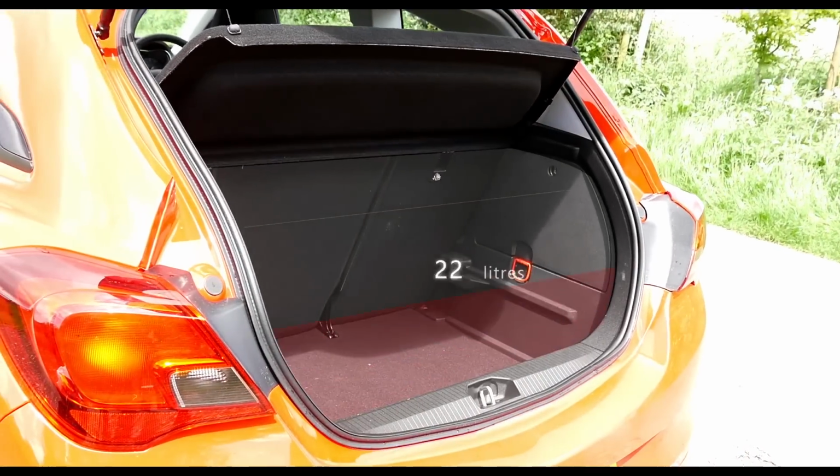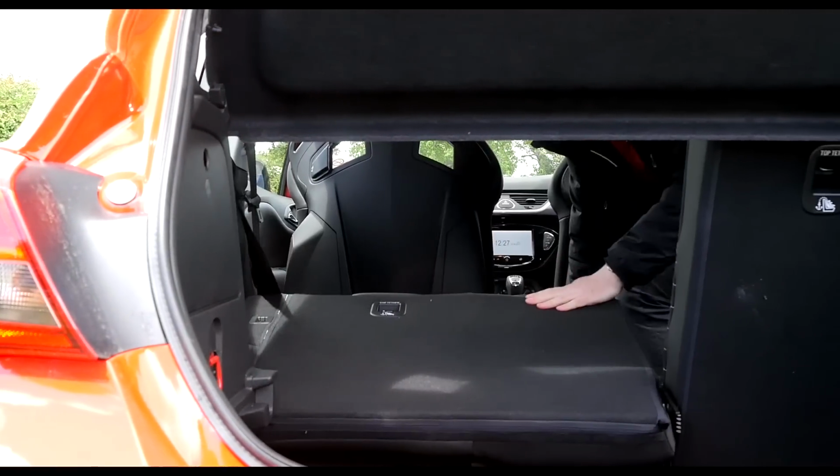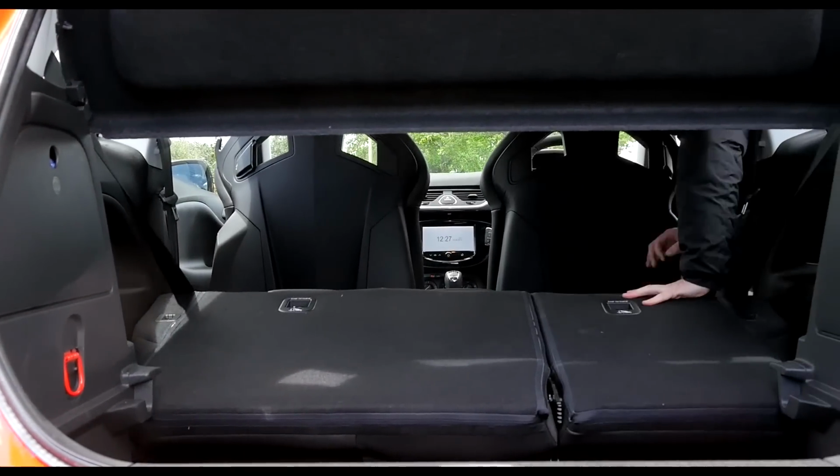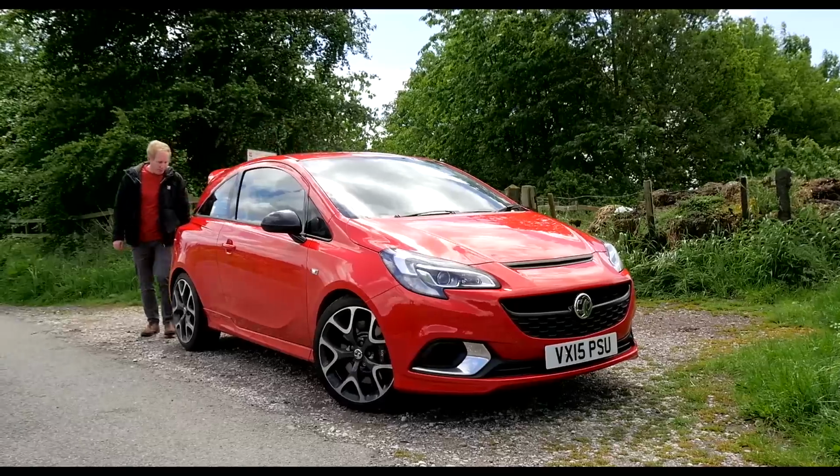A hot hatch is normally someone's only car, so it has to have a decent boot. In the case of the Corsa, it's 285 litres, matches the 208 GTI, and is just 5 litres shy of the Fiesta ST. Fold the rear seats down and it grows to 1050 litres.